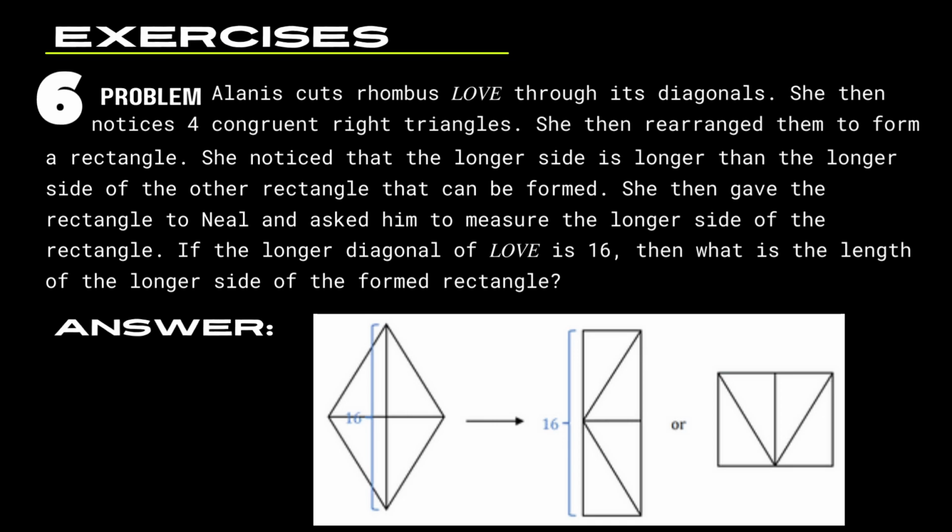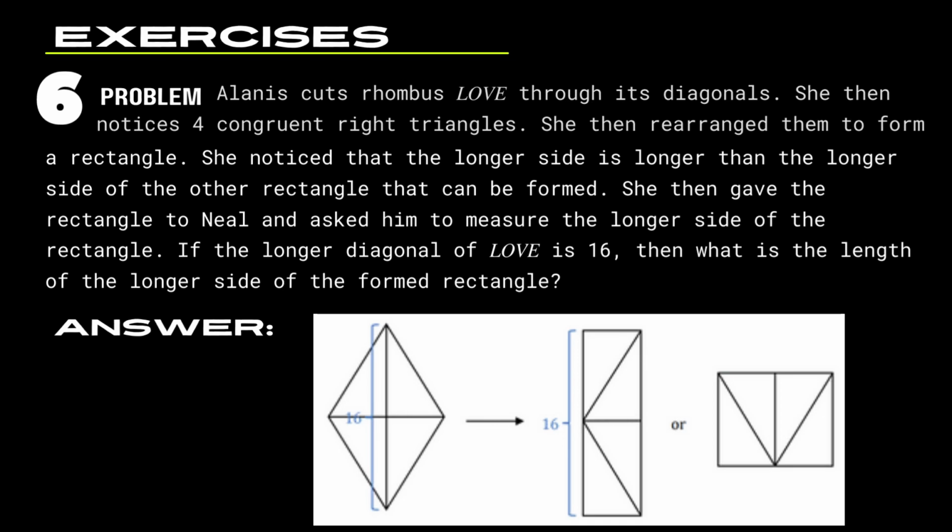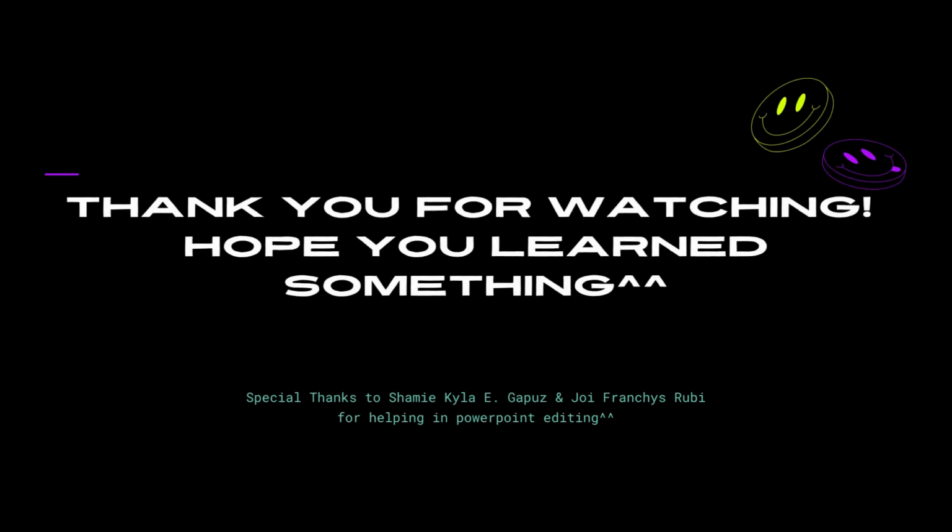Okay. So for our answer, we have here the two rectangles that can be formed using the four congruent triangles in the rhombus. So if we analyze the problem, the measure of the longer side of the longer rectangle would be precisely the measure of the longer diagonal of the rhombus. Hence, the answer is 16. Okay? And there we have it. Problem solved. And that's it.